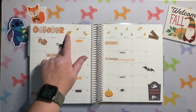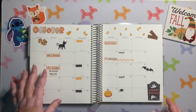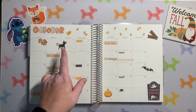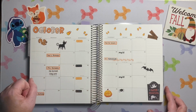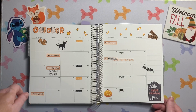All right, I need to know, do you guys like candy corn or not like candy corn? It's half and half in our family. The boy and I like candy corn, and I buy it as soon as it's available in the store, while my husband and daughter cannot touch the stuff. So let me know down below how you guys feel about candy corn.